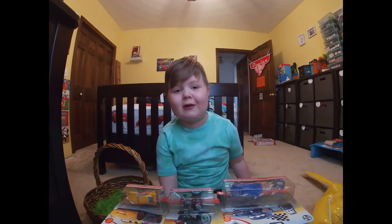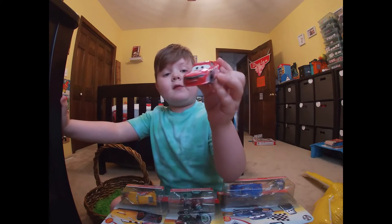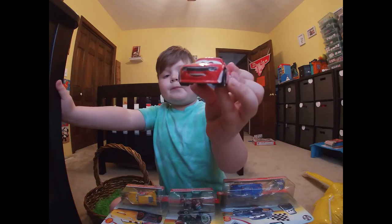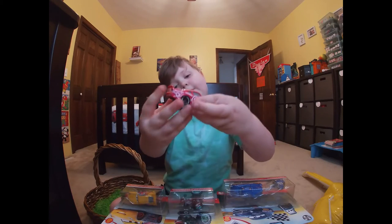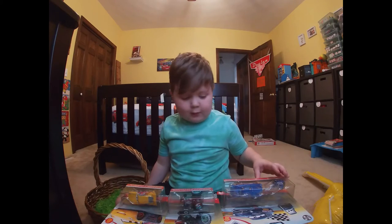Whoa, he just fell right out of the package. So here is Jimmy Cables. As I said, he is the 00 Inspiration racer. Has a nice hot pink paint job. That's what I like about him. All right, now let's move into the 2021 ones.